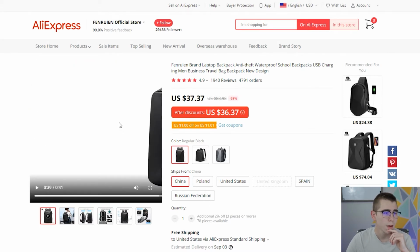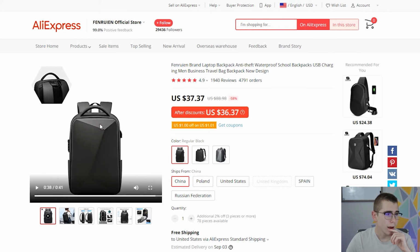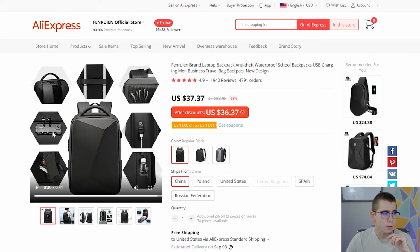See, it's waterproof. It's got the charging capability. It's got all of these different things with it right here. It's got the lock, the card holders, the water bottle holders. It's breathable, easy to travel, you can hook it on things. So it's definitely a very good backpack. It's unique, it's got that sleek design, and it really stands out from the rest.